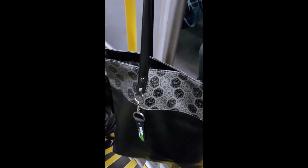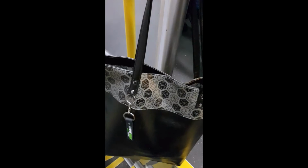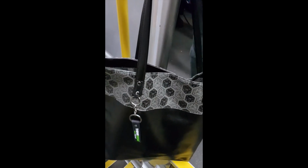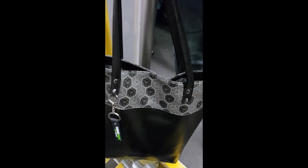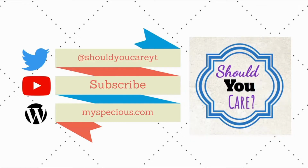Let me be clear. This is not a bad bag in the least. It's incredibly constructed, aesthetically pleasing, and it functions as a bag. But is it a bag worthy of the Bag of Holding namesake? I don't think so. What are your thoughts?